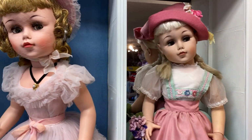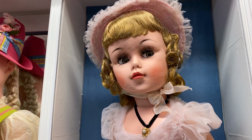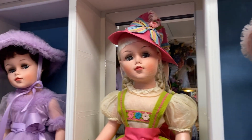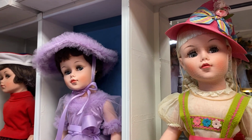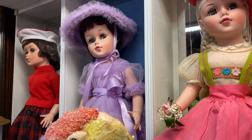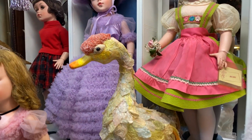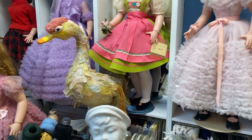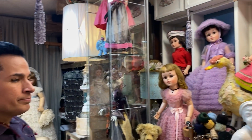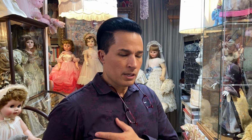The restoration on these is amazing. Now these are all ones that you have restored. Yes. Okay, so they're from top to bottom? From top to bottom. All original garments, all original shoes, undergarments. But I had to restore the hair, the actual vinyl. A lot of them were aged after 50, 60 years. They're going to have play wear to them. Where did you learn how to do that? Experimenting. I just connect very well with dolls, and it's something that just comes easy for me.